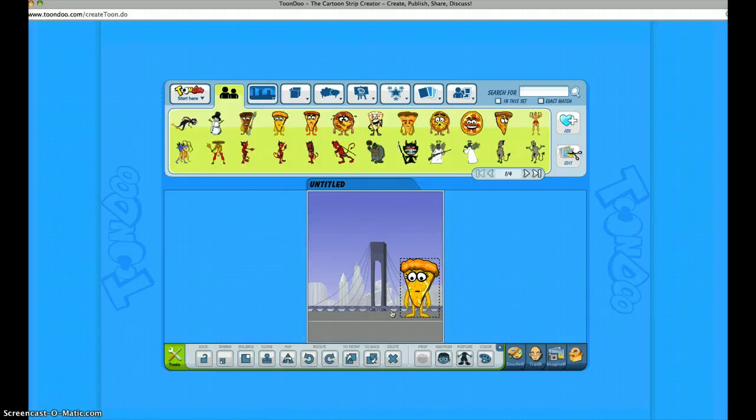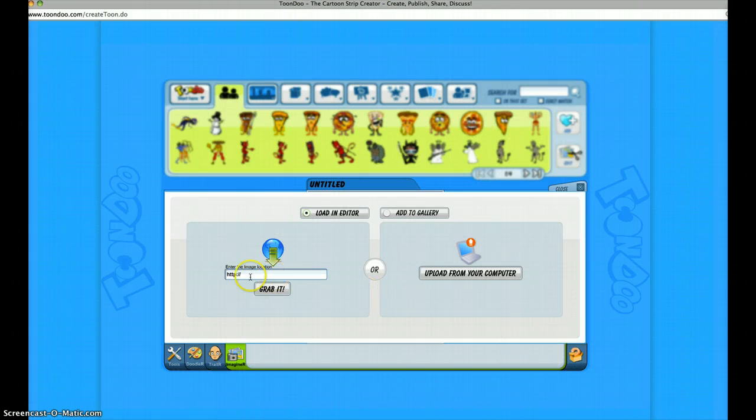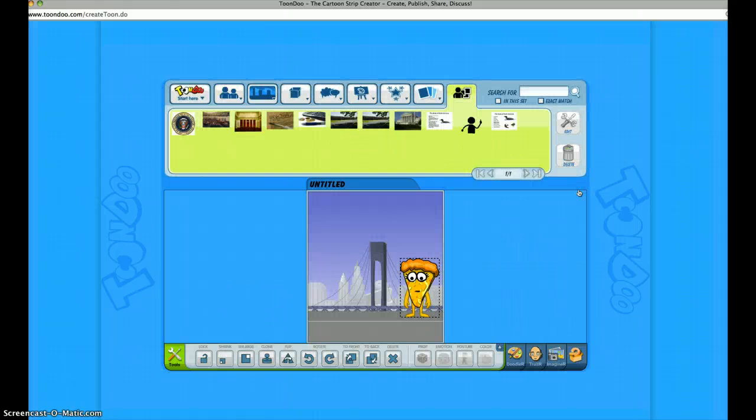One of the cool things about Toondoo is if you come down on the side, they've added a couple buttons here. Imagine it. You can get pictures from the internet or you can upload from your computer. So one of my colleagues, for example, was teaching about United States history, and he was having his students upload pictures from the Library of Congress from the Stamp Act and the Revolutionary War, and they're putting them into their comics, so they had primary sources in their comics. So that's a pretty neat feature about Toondoo, one of the things I absolutely love about it.